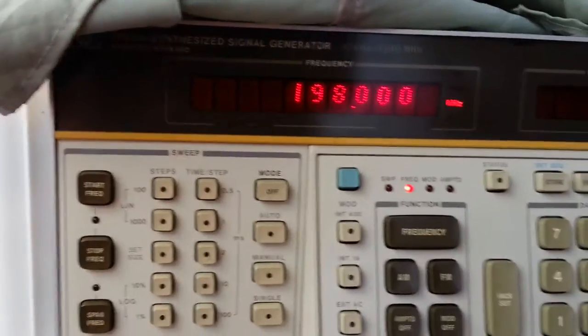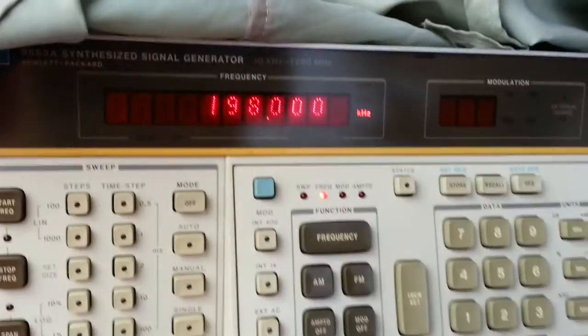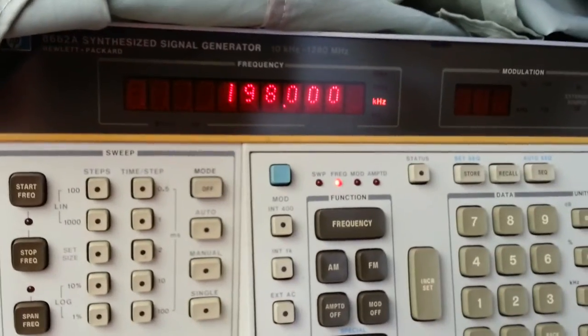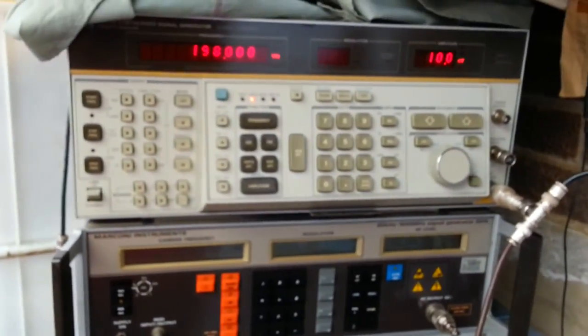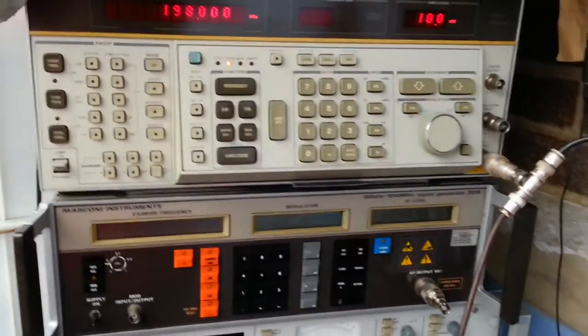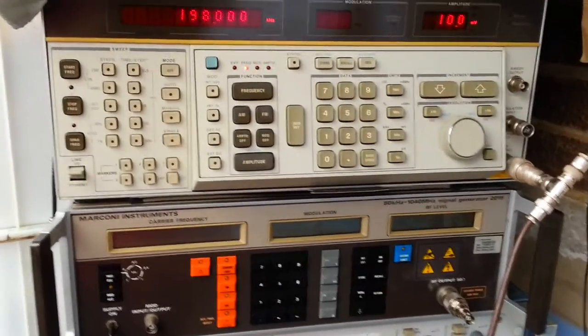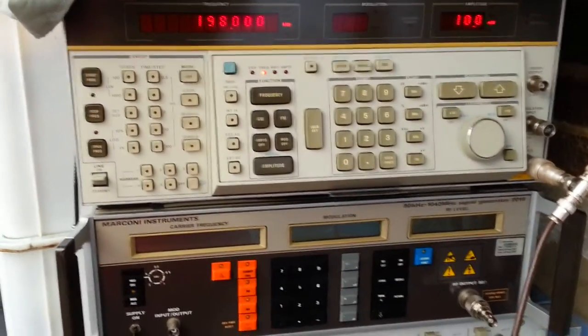So there you go, you can hear that those two generators are running nigh on smack on frequency. So that might be useful. Usually these fairly elaborate signal generators don't need any sort of calibration. They usually stay fairly accurate, and for the sort of stuff I'm using, it's not that critical anyway.